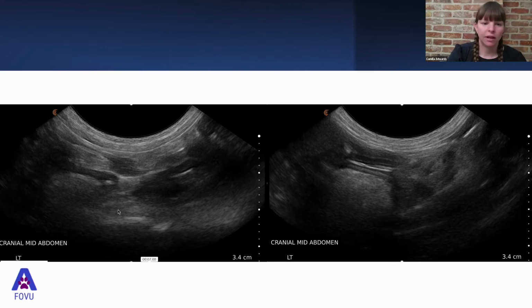So in this case, we've got the ileum across here, and we had a lymph node here that was rounder, larger, darker than we'd expect. And again, over here, we've got some enlarged, rounder, more prominent lymph nodes than we would expect.